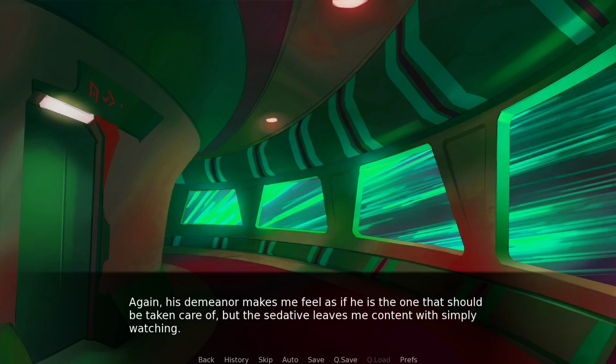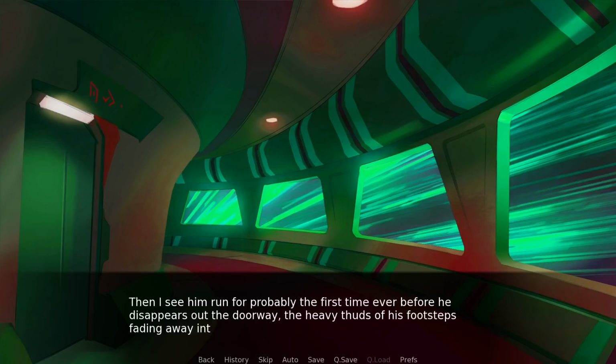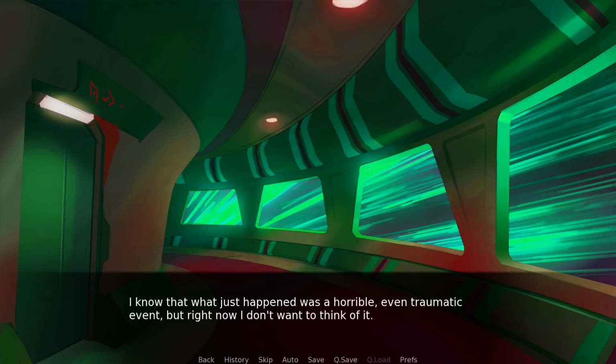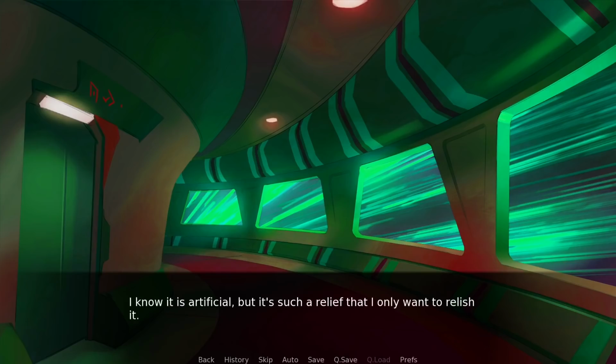Again, his demeanour makes me feel as if he's the one that should be taken care of, but the sedative leaves me content with simply watching. Then I see him run for probably the first time ever, before he runs out the doorway, the heavy thuds of his footsteps fading away into the distance. With Brunus gone, I focus on the sounds around me, appreciating their complexities, likely resulting from even more complex Khemian machinery. I know that what just happened was a horrible, even traumatic event, but right now I don't want to think of it. The first time in a long while I feel calm and clear-headed, even under the effects of Pap. I know it is artificial, but it's such a relief that I only want to relish it.